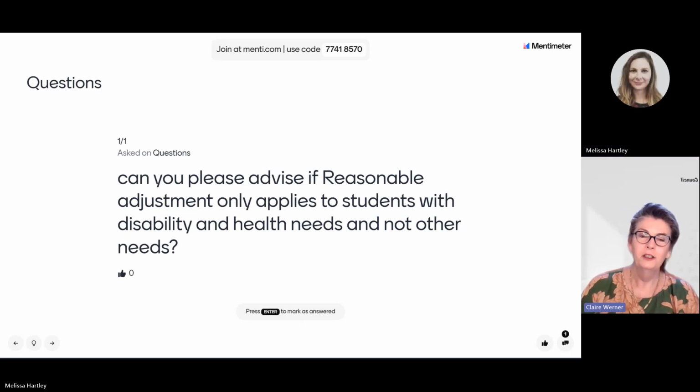Good question. So there's really two terms that we use in the VET sector. When you look at the principles of assessment, there's something in there where we talk about flexibility and fairness. And we also use the term reasonable adjustment. So we have specific legislation that uses the term reasonable adjustment, and that's the Disability Standards for Education of 2005. So reasonable adjustment as the legal term, yes, applies to students with disability and health needs, ongoing ill health.